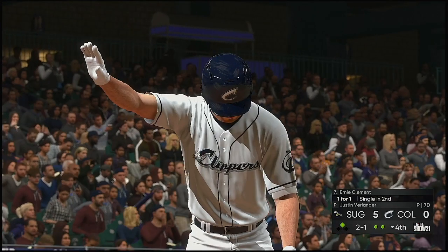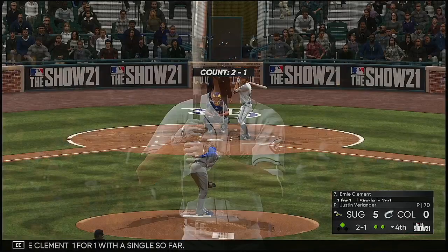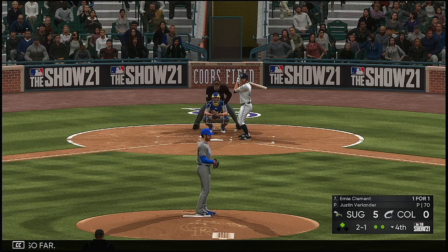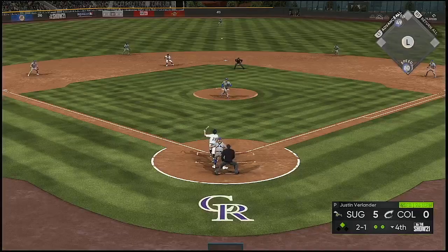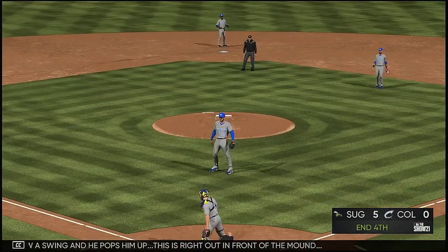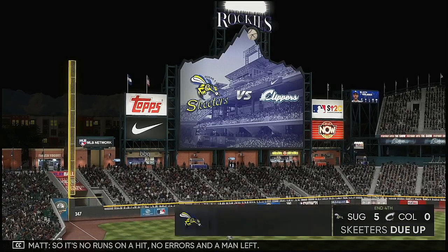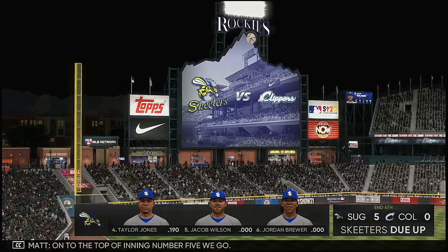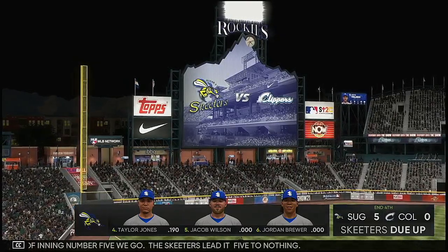To the plate now is the designated hitter, Ernie Clement. 1-for-1 with a single so far. Now a swing, and he pops it up. This is right out in front of the mound. Verlander is there, and the side is retired. So it's no runs on a hit, no errors, and a man left. On to the top of inning number five we go. The Skeeters lead it 5-0.